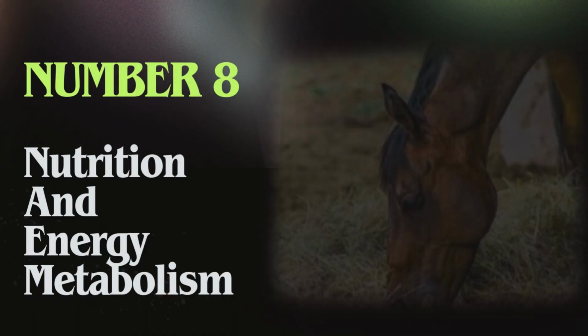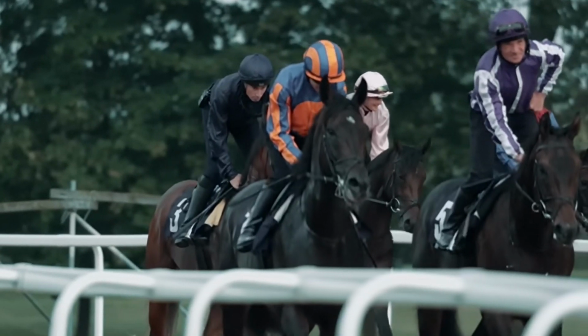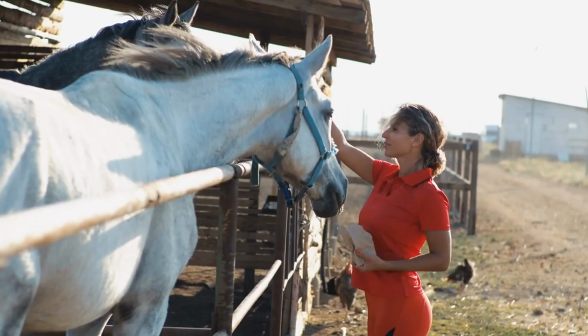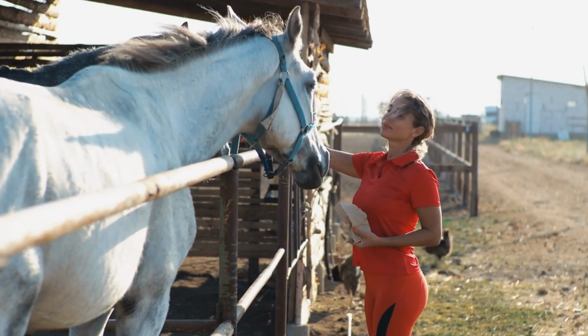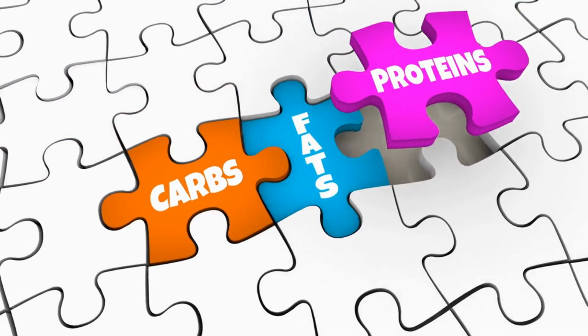At number 8, we explore nutrition and energy metabolism. The foundation of speed lies not just in physical capabilities, but also in what fuels a racehorse's body. Proper nutrition is paramount for sustaining the energy demands of racing, particularly as the intense exertion requires a balanced diet of carbohydrates, fats, and proteins.